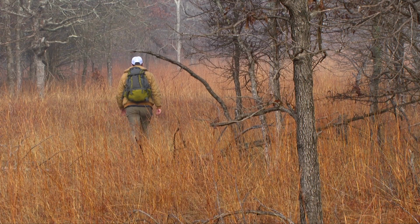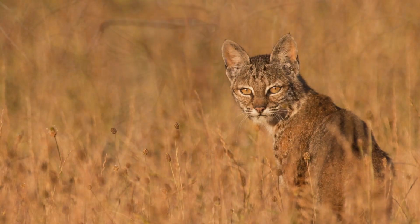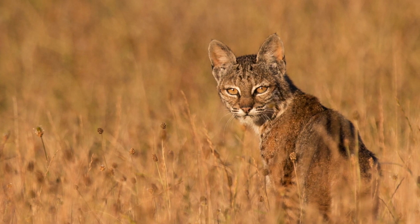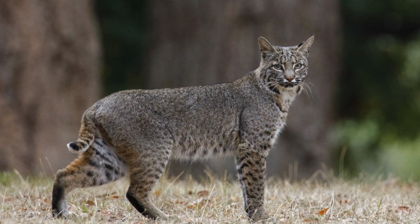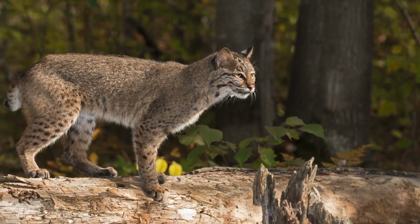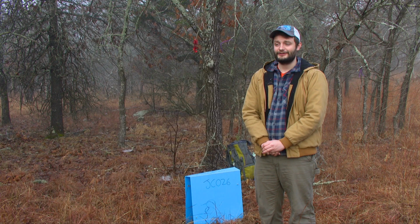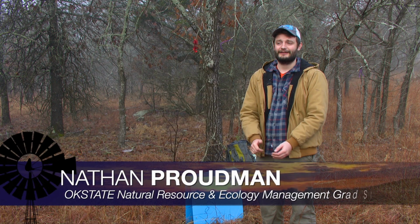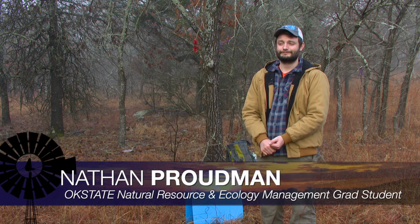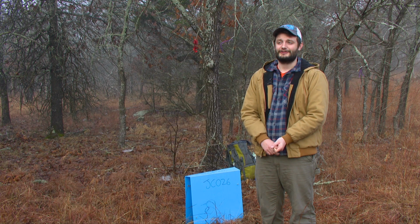On a foggy morning in eastern Oklahoma, Nathan Proudman is on the prowl. In Oklahoma, the bobcat population is quite heavily harvested, over 4,500 bobcats harvested annually. But as of yet, there's no clear way to monitor bobcat populations in Oklahoma. Current monitoring methods include the selling of furs from trappers and also roadside surveys, the latter of which have shown a decline in bobcats.